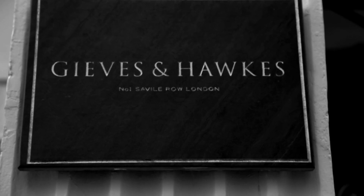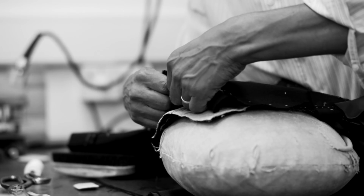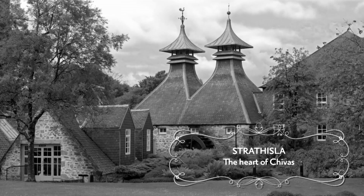I think a signature style is a really important thing to have, because for a gentleman wearing a piece of clothing, a suit, when they walk into a room, it's how they represent themselves, and it's important to be able to show who you are and express that through your clothing.